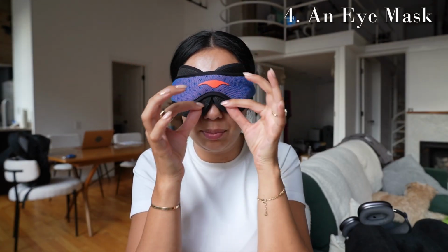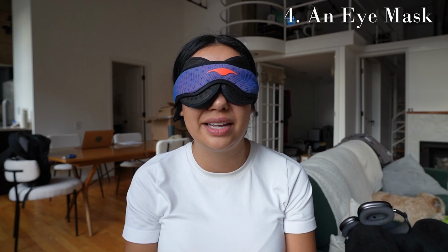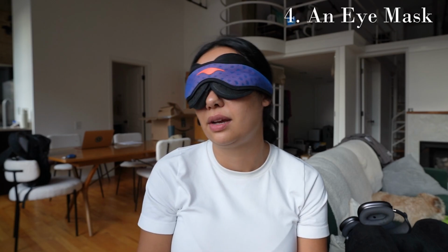They are unique because the eye cups, it's like a foamy cup around, so there's space for me to be able to open my eyes, but it hits so perfectly on my face that it is pitch black. I am out. I feel like I put this on and it's like making that shushing noise to a baby and I'm out.